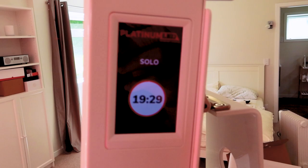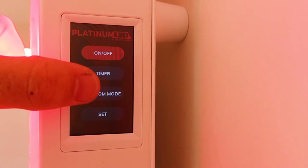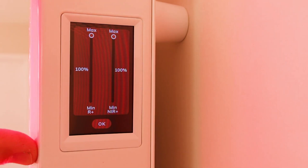I mean, they were one of the first big companies, well, if not the first company, to incorporate other wavelengths. Typically, we saw 660 and 850. These guys came out with 630, 810, 830. That was huge back in 2018, 2019. Their second gen BioMax panels had that really nice touchscreen control panel, which is still present here. And no one else has executed that. No other panel comes close to having the control capability and ease of use that the BioMax panels have.